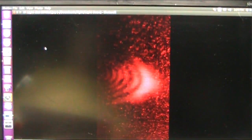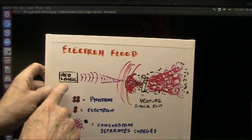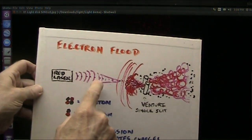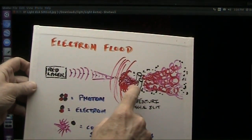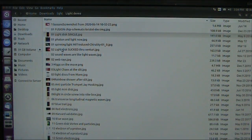Okay, let's see if we can make sense of this. That is a pulsed red laser. Okay, so the red laser is here, pulse, pulse, pulse. Now I'm going to show you it accelerating as it gets pulled through a venturi. Okay, so let's see that. Light disc sucked through the venturi.